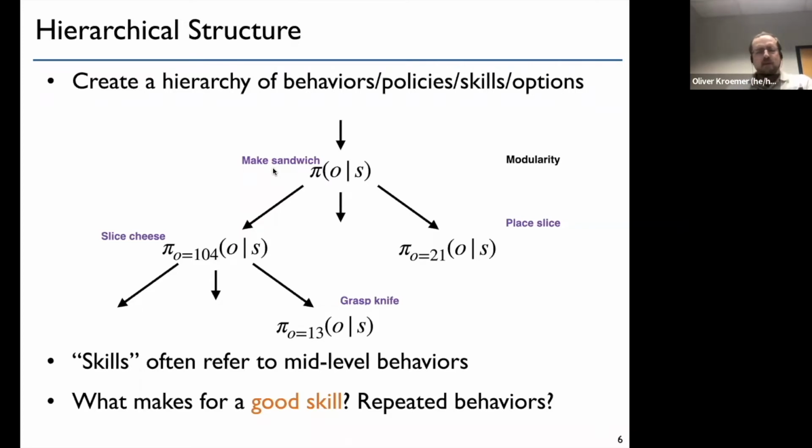So then the question is really what makes for a good skill? And there are different schools of thought on this. One approach would be to say it's a repeated behavior, right? So if I'm grasping something, I'm going to be grasping other objects as well. So this is a behavior that we see multiple times, and so maybe that's a good point. But repeated behaviors can be tricky. If I move my hands up a little bit, is this now one kind of skill? Or is it multiple small ones where every little step of that is its own skill, and it's just a collection of multiple skills?